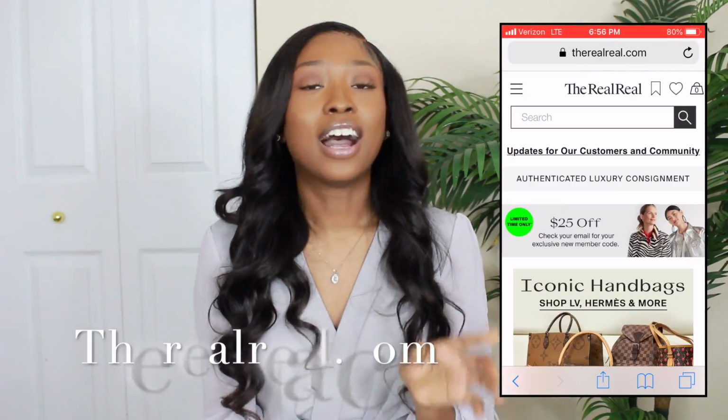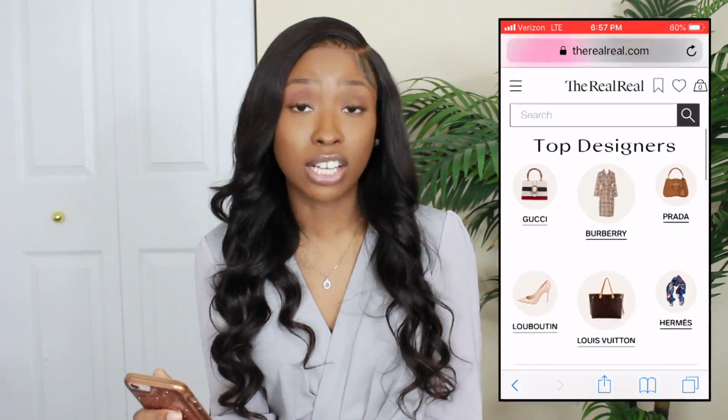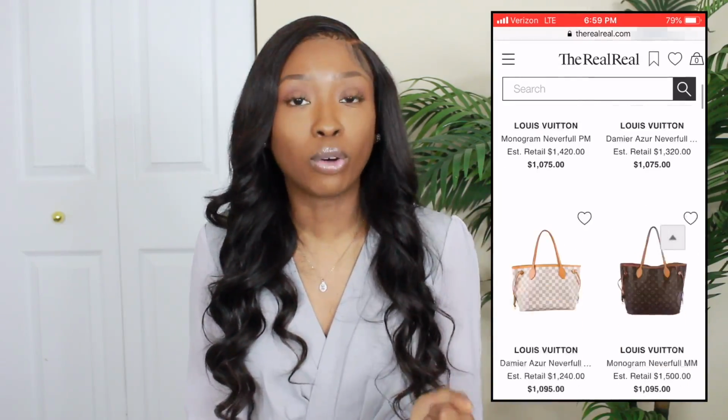Now, The RealReal. I like The RealReal just as much as I like Rebag because all of these places have real items, but they have better sales at The RealReal. And they have like swift sales. Like I found a Neverfull for $980. Now, I mean, they're already like $1,400. Somebody got it so quickly. So yeah, make sure you have your notifications on for these sites.